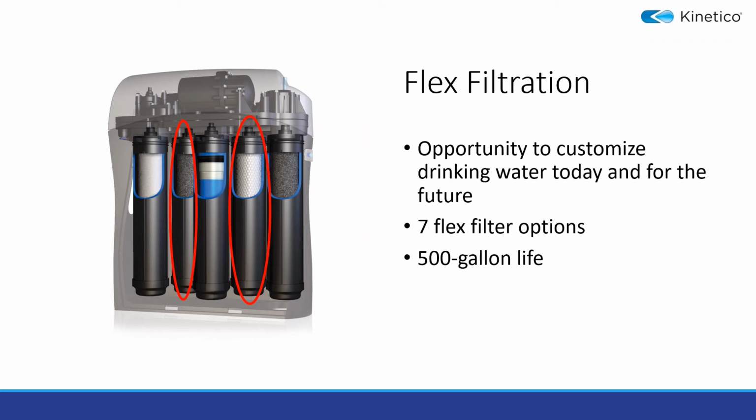Now we've gone through the pre-filter and the membrane, and the next stage in the K5 is what we call flex filtration. This feature is really unique to the K5 as well, because it gives the consumer the opportunity to customize the water, not only for today, but for the future. The unit will come standard with 3 filters, which are the pre-filter, the membrane, and the post-filter. But if you, say, install that unit with just those 3 filters right now, and in 5 years' time something has contaminated your drinking water and you need further protection, you can add in what's called a flex filter to basically give you purified water and deal with those issues.